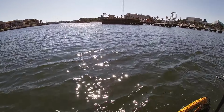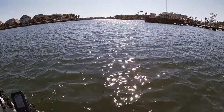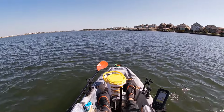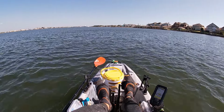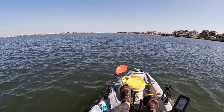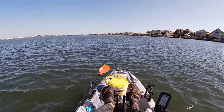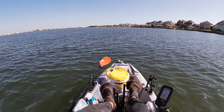Well, we're fishing this little marina here, this little bridge, and that's where I was getting all my bites. Definitely a struggle this morning, guys. We could not catch anything except that one speckled trout. I was using the live croaker, but I think if I was using live shrimp, I would have more success, but they didn't have any live shrimp at the bait store, so I went with the croaker.